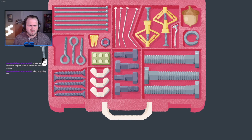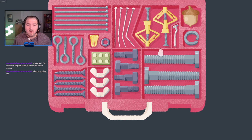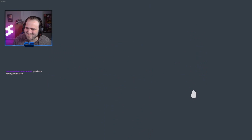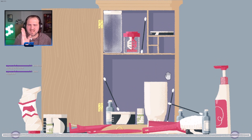Two of the nails. So these nails are these nails. That's so dumb. We got it. It took a little bit, chat, but we got there eventually. So let's move on to the next part. I just moved that right nail a little bit, like a millimeter to the left, and it clipped right into place.